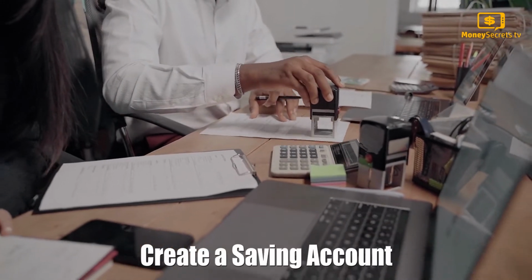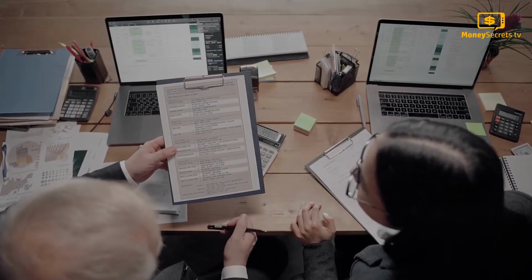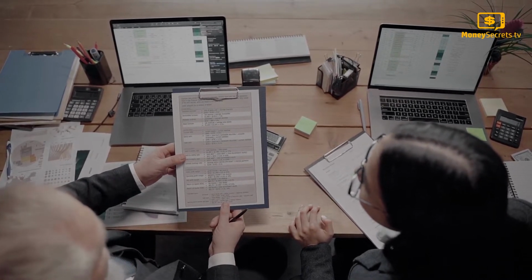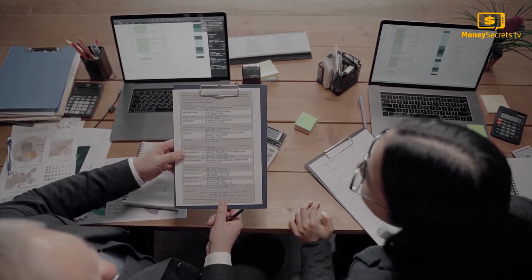First, create a savings account. The best way to keep yourself consistent and motivated towards your savings goal is to automate your savings and track your progress periodically. Thereby, you need to create a separate savings account. It's the first and yet the easiest step.